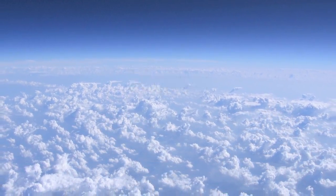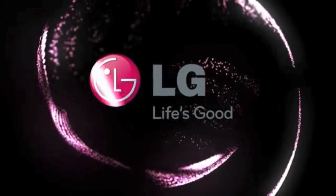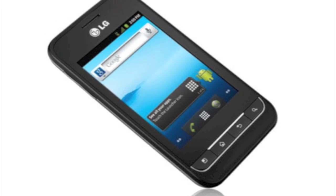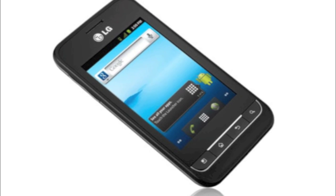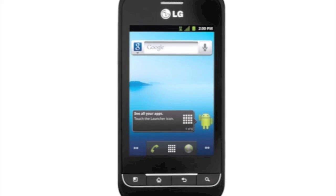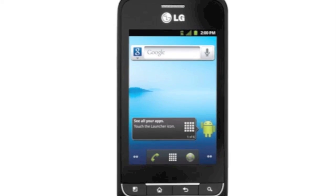LG has quietly launched the budget Optimus 2 with a modest 3.2-inch screen, Android 2.3 and a 3-megapixel camera, and a relatively powerful 1500 mAh battery, the perfect low-end Android handset. I expect this to come in on very low monthly tariffs and on pay-as-you-go. Looks good though, doesn't it? One for your partner or mum or kid.